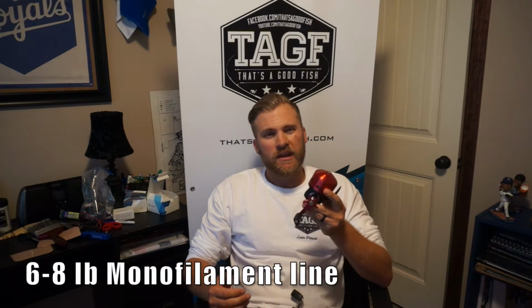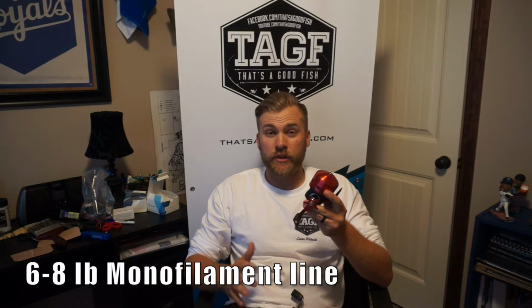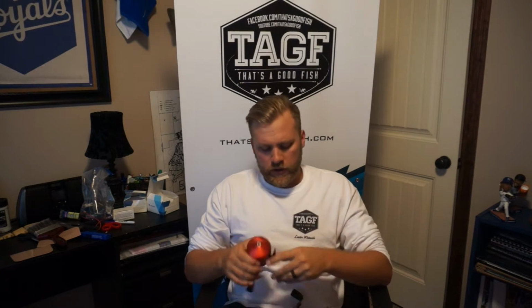I like throwing 8-pound monofilament on this. You can get away with 6 as well. If it's clearer, I prefer 6. But in the water we were fishing in the Miracle Mile, I like 8-pound test so you can get a little more strength and pull them away from the boulders.